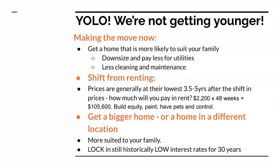So here's the problem. If you're renting right now and you're saying, I'm waiting until the prices come down, the cycle is 7 to 11 years. Keep watching to look at the cycle, I'll go into that in more depth. So you're going to wait 3.5 to 5 years for the prices to come down. Should they come down and how much they're going to come down, we don't know. So how much will you pay in rent? Here's an example: $2,200 times 48 weeks is $105,600.